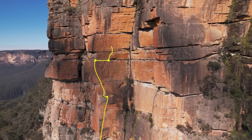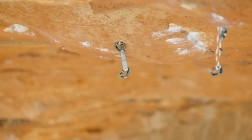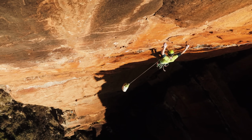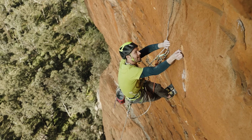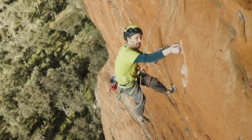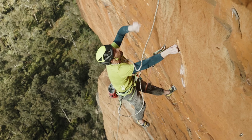At about half of that, off a pretty good rest, there's this shallow shield that's maybe an inch deep, 20 mil deep, and you've got side pulls up the side, in some okay feet. Then it's a long stab off a double match side pull to quite a good edge. It's a proper punch. This is the hardest move of the whole route. It'll be at the end of the day, so I'm a bit nervous about this one move. It's quite steep, and it is the iconic Blue Mountains crux: a small dirty crimper and a bit of a dead point up to another crimper.